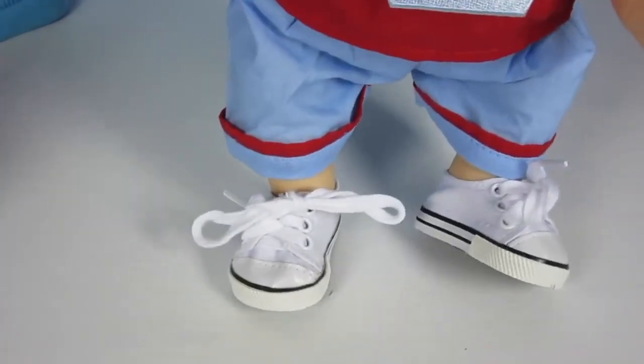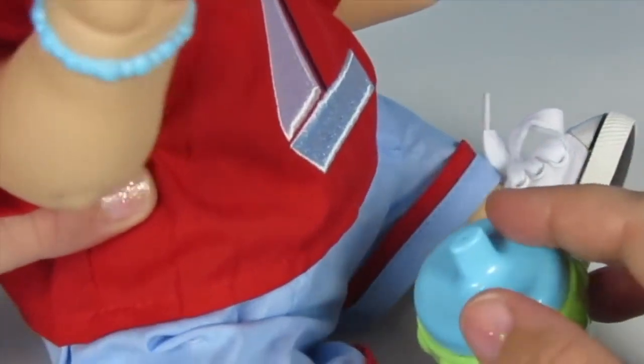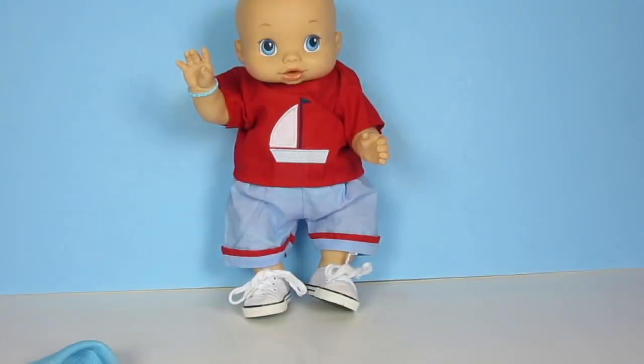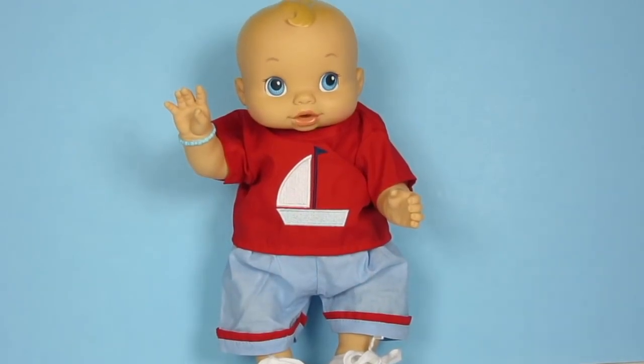Where's my Baba? Right here. Where's my bottle? I gotta find my bottle. Elsa has it. Oh, Elsa has it. Thank you. Let's set you up. That is so cute. We're gonna have some fun with these clothes.